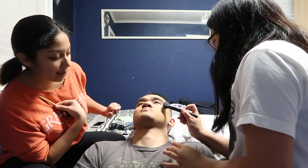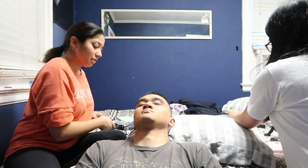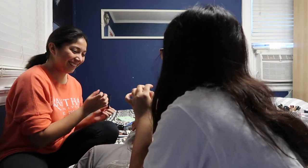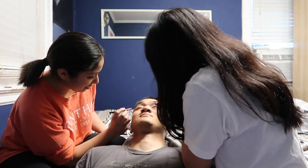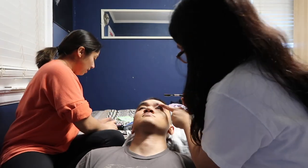I just have eyebrows to do, and I'm gonna add a little bit more highlighter. I want him to be glowing for the gods. Lids really open. Your eye. What is that? Is that just his mole? Oh. Wow.